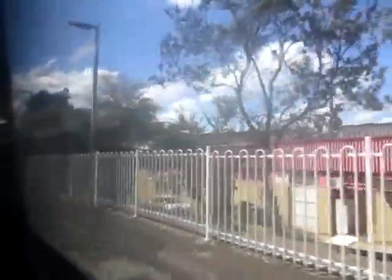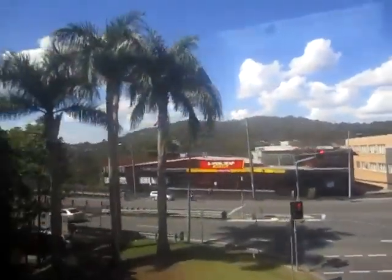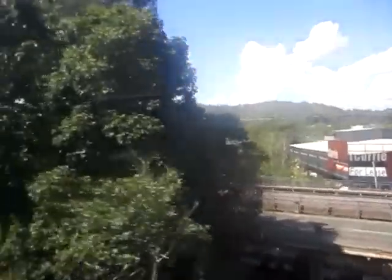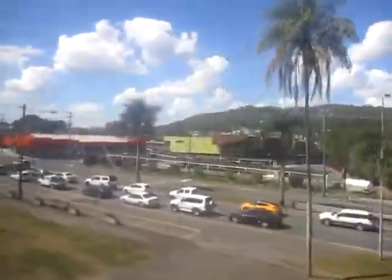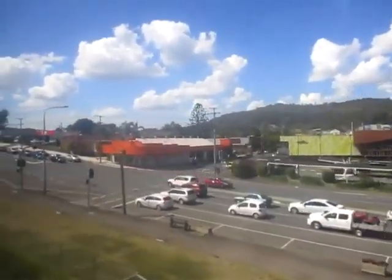Just pulling out of Nambour. You can get a little view over the town as we go, like a viaduct here. Here we go. In the old days, the sugarcane trains used to go along that road there, I'm pretty sure. There's a creek. And there we go, sort of elevated little track across here. There's a motel, Central Motel.